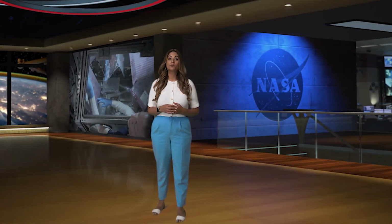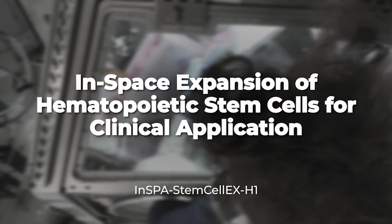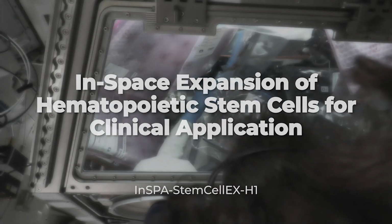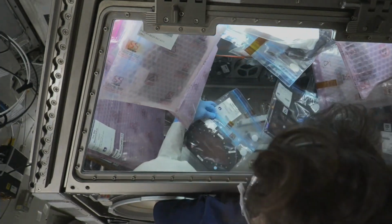One of the payloads that arrived to the space station is the InSpa Stem Cell EX-H1, which continues testing hardware to produce blood and immune stem cells on the space station. In-space expansion of hematopoietic stem cells for clinical application technology could produce stem cells in greater numbers, more continuously, and with superior attributes for clinical use than what is currently possible on the ground.